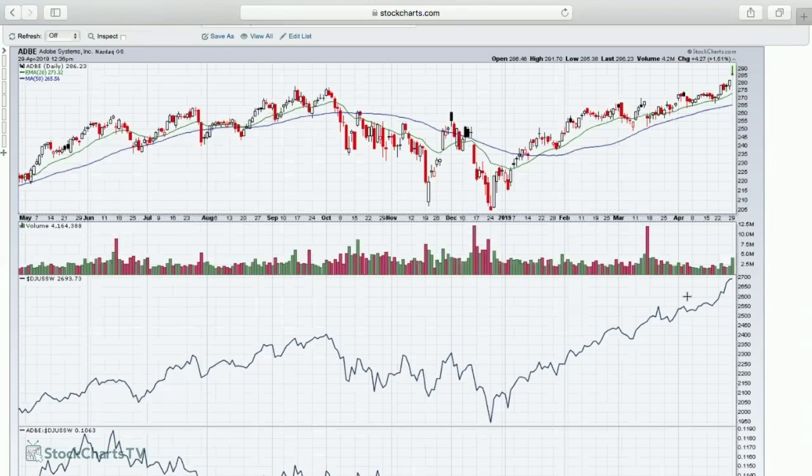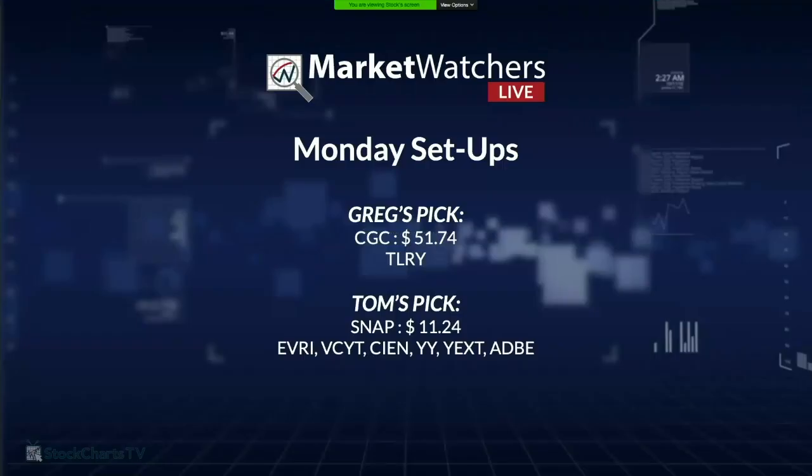So those are our Monday setups for this week. Let's do a quick summary, and then we'll get into earnings spotlight. So Greg is going with Canopy Growth, 5174. I think that one, too, is starting to pick back up again. That does look like a pretty good play. Tilray, another one that Greg gave. And, of course, all of the marijuana stocks that Greg went over. I took a look at Snap. That's my pick for this week. And then several others you can see that I went over on your screen as well.